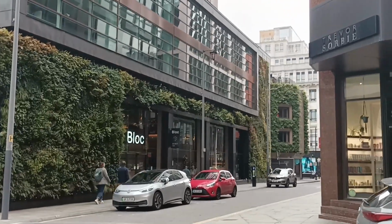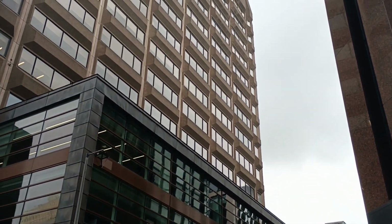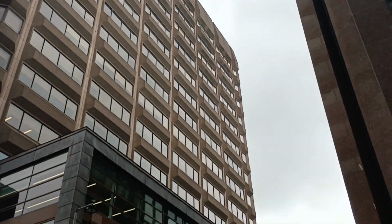And my favorite on this street is right here on our right hand side, where the first floor is covered with a vertical garden, the block. Beautiful setup.